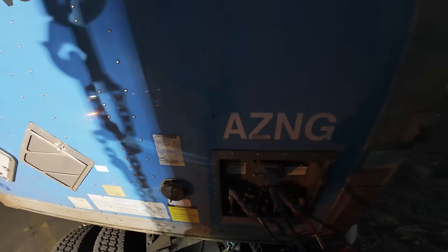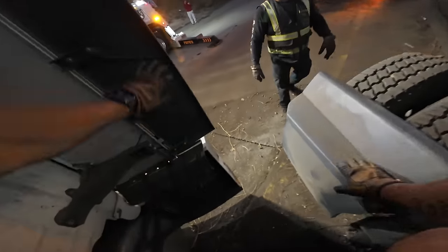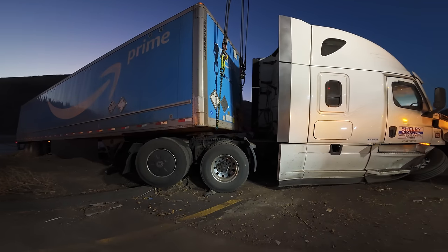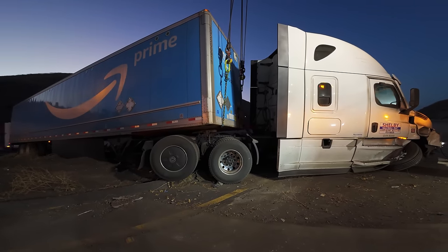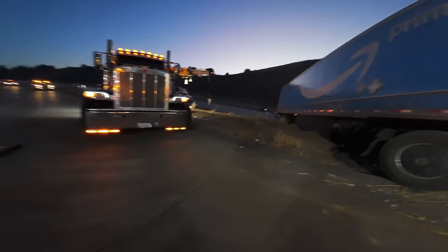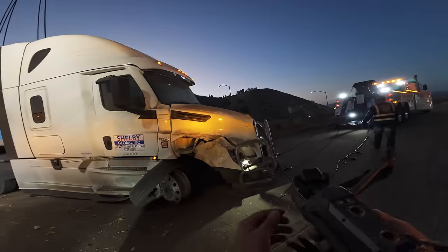Right there. Safe spot. Ready? Got it? I would move forward about 10 more feet. You don't think so, Alex? Free spool it and then drive about 10 feet forward.